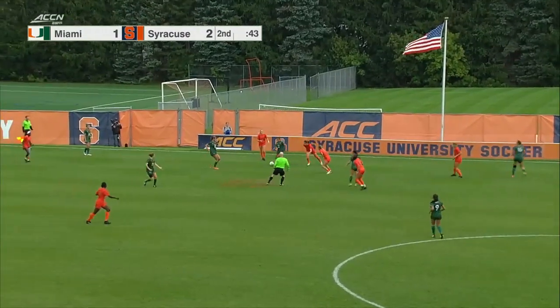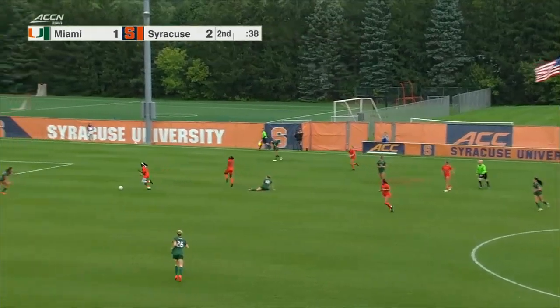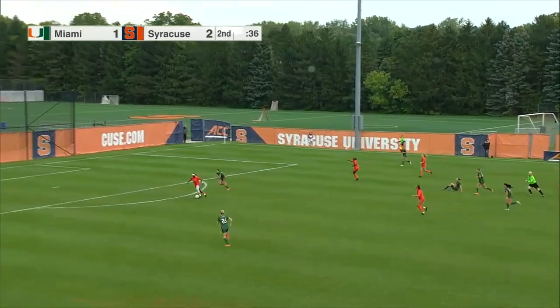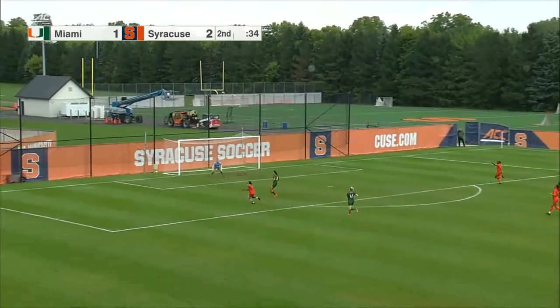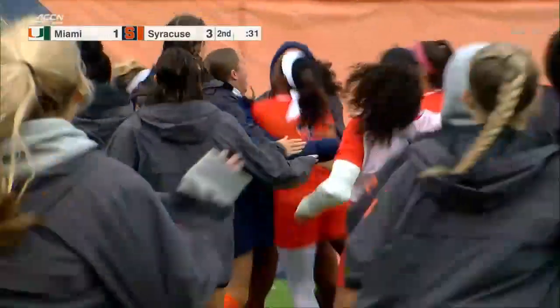And after a worldie of a goal from Emma Tucker, Ashley Roush reinvigorates the Cuse. Here's Blue Ellis. She gets into the box, and her shot rings off the post. It's in for a third. Syracuse finds an ACC win.